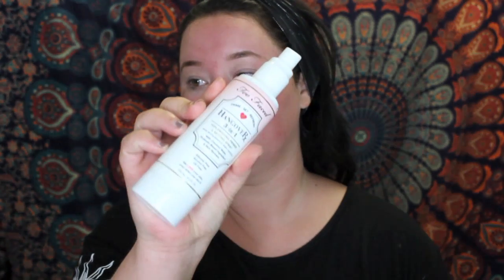Alright, after that, I'm going to go in with the Hangover 3-in-1. This is the 3-in-1, so it's prep, set, and then refresh if you need to in the middle of the day. Smells really good. Doesn't taste very good.